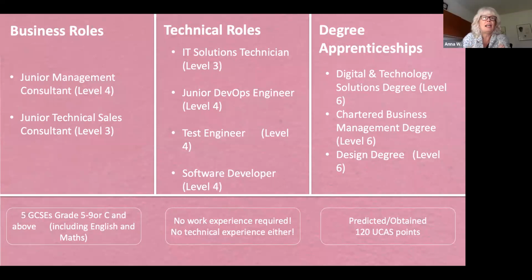Okay. So in terms of apprenticeships, we do lots of different types of apprenticeships, and these are some examples. So business roles, we have junior management consultants. They normally work with clients, maybe in a business role, but it could also be a technical role. And then we have the sales consultants, and we do lots of different types of technical roles. And we're actually adding cybersecurity as well. That's an up and coming apprenticeship. And yeah, so junior DevOps, again, a lot of demand for junior DevOps engineers. And then we do degree apprenticeships in technology, business, and design.